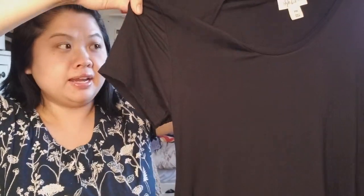And then next from Macy's is this Style & Co. dress, which I have one in gray, but I thought why not get it in white. It's just one of those jersey dresses. Very simple, easy to put on, and really comfortable. Style & Co. has some really comfortable stuff. I'm wearing one of their shirts right now.